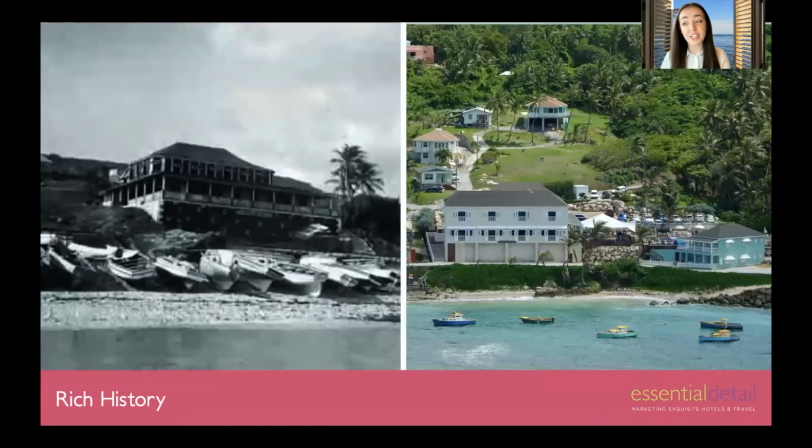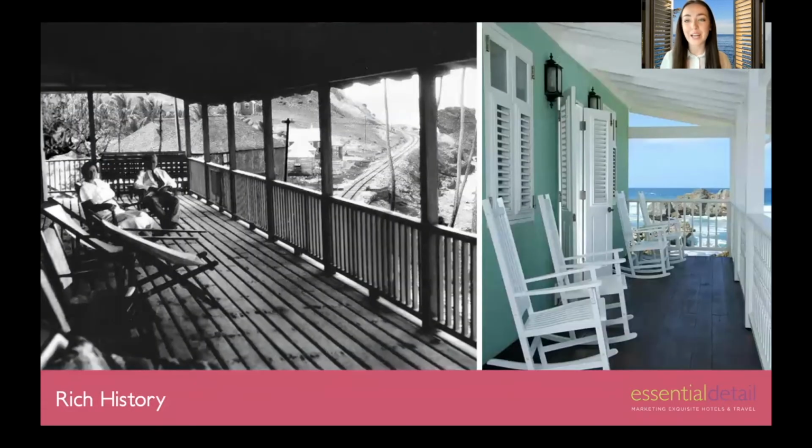So the hotel has a rich history. It actually dates back to the late 1800s. The Atlantis was one of the first hotels to exist on the East Coast. They had a railway line that was built in 1883, and this allowed people to access the East Coast a little bit better, so people could come and visit and stay at their hotel. Before the railway line was built, the only way to access the East Coast was by horse and cart. The hotel was taken over by current owners, the Warden family, and they completely refurbished it in 2009 to create the beautiful guest house that we see today.